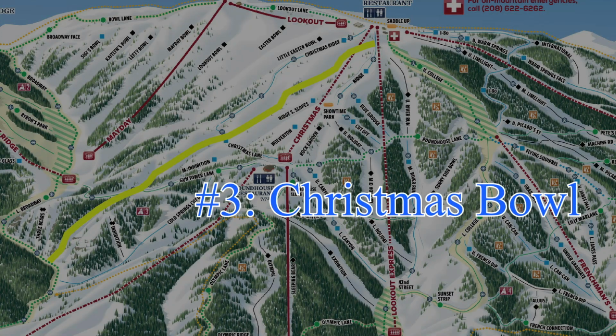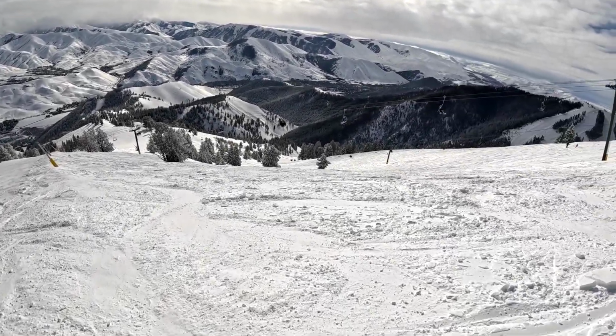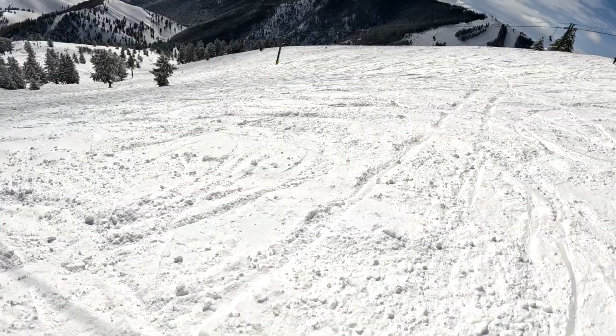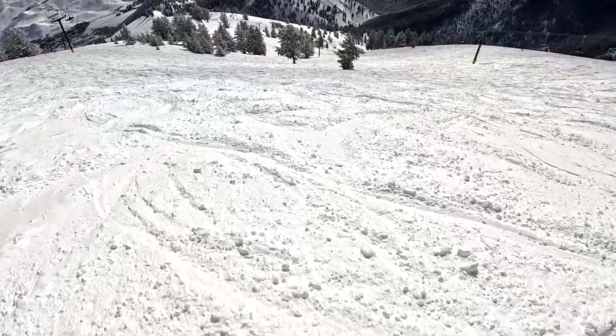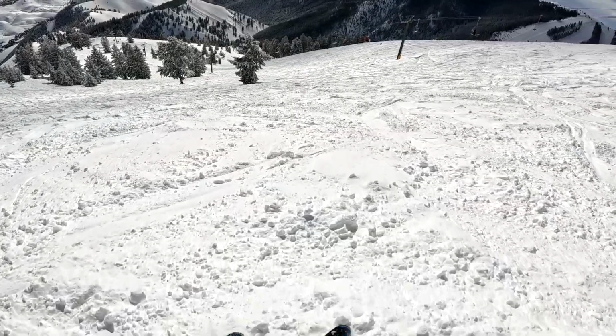In 3rd place is Christmas Bowl. This always sunny blue and black bowl is the longest of the bowls on Baldy. Running nearly top to bottom on the Cold Springs side, this is a great warm-up or learning run before you head to the big bowls at the true summit.